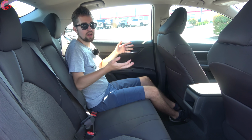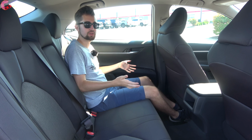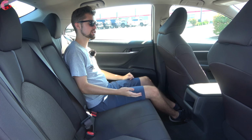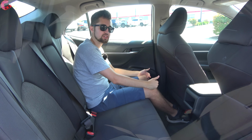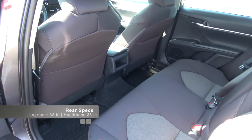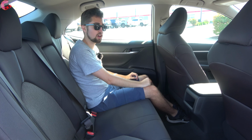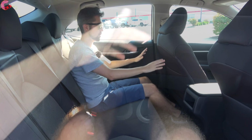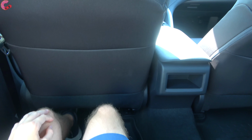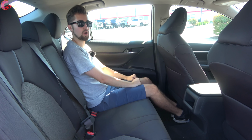Alright guys, so I've now climbed into the back seat of this Camry, and of course, as the Camry has always been known for, we have very spacious accommodations. The technical measurements are going to be 38 inches of legroom and 38 inches of headroom. That of course is a very class competitive number, bigger actually than a lot of the competition. And behind my own seating position at 5'8", looks like I've got a lot of space. I would say probably a foot here. I do have plenty of space to wiggle my feet up and down, so this is very comfortable. I can almost stretch all the way out.